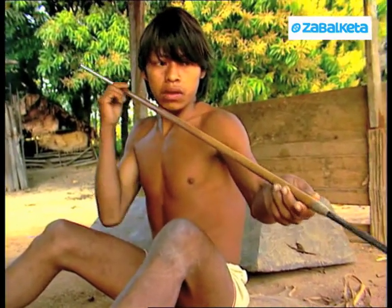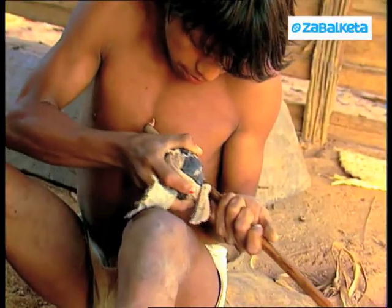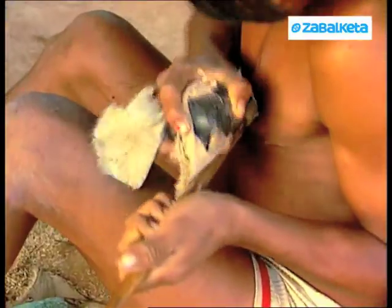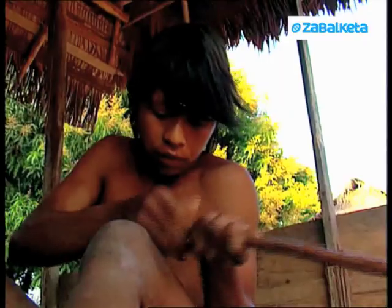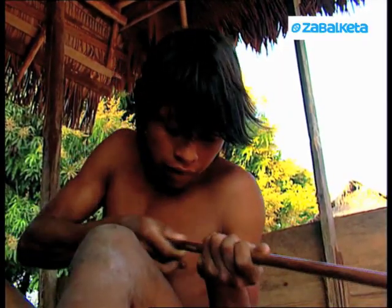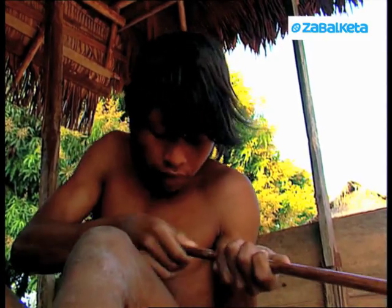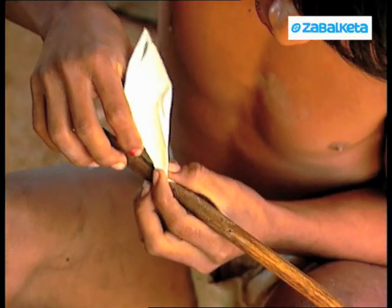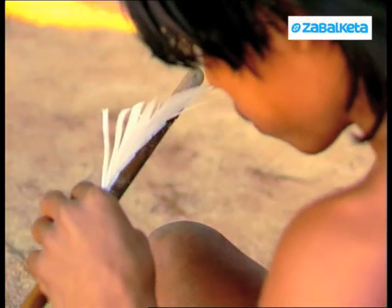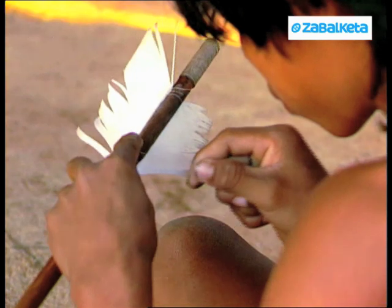The feathers are sewn together and stuck onto the back of the arrow, using a ball of resin and grease from their skins as glue. For stitching, they use fine fibers taken from wild banana trees. Proper positioning of the feathers ensures that the shot flies true.